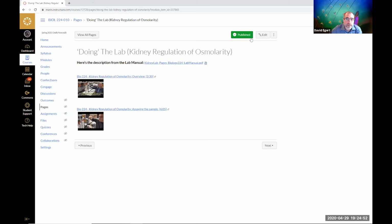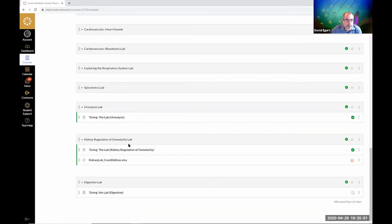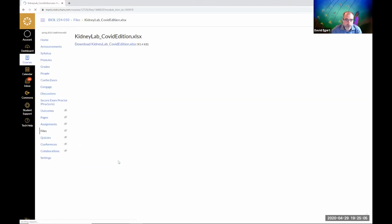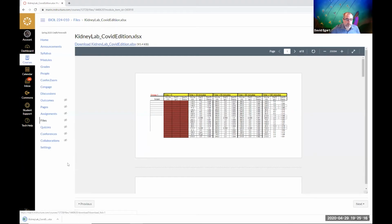So let us go into the module. Here is Kidney Lab COVID edition. It should be live now. It is allowing me to load it. Oh, I got to get this into a, what do you call it? Spreadsheet. Where is it? There it is.